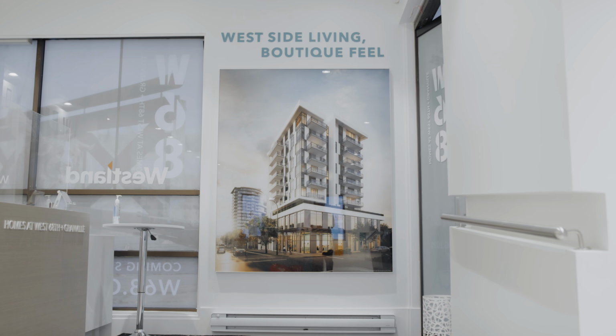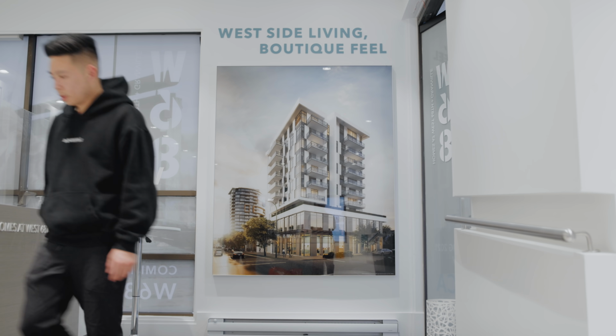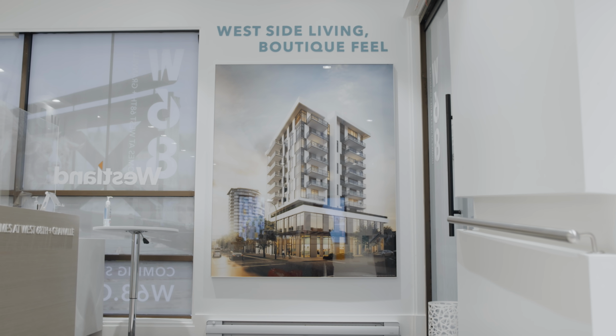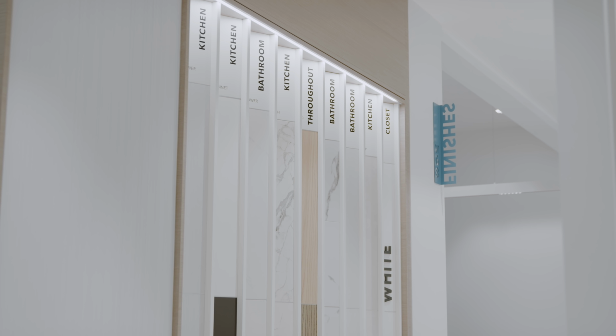But now that we've taken a look at the desk setup, let's just like walk around the presentation center and some of the aspects that give you some information of the W68 development. So when it comes to some of the choices that you have for the different materials and the colors, they've given you quite a bit of choice, but at the same time didn't overwhelm you with too many options.